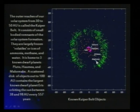Neptune is 30 times further from the sun than the Earth is, and then we have Pluto, which is out here, in a region at a distance of 30 to 50 times the distance of Earth to Sun, what's called the Kuiper Belt, where there are large numbers of small remnants of the solar system that created Pluto and created Charon, and they are orbiting out there at very, very large distances.